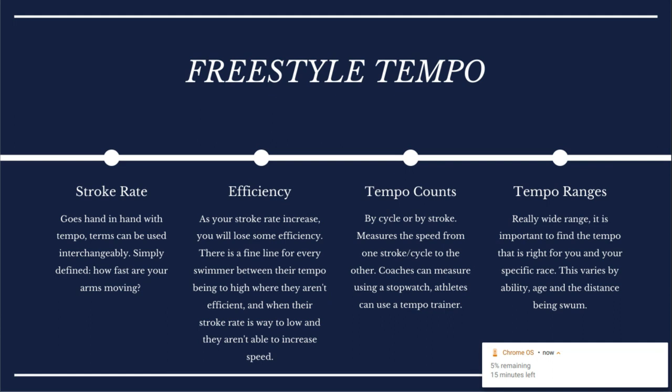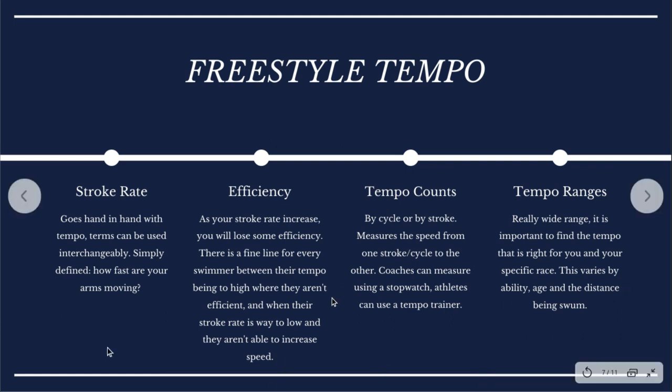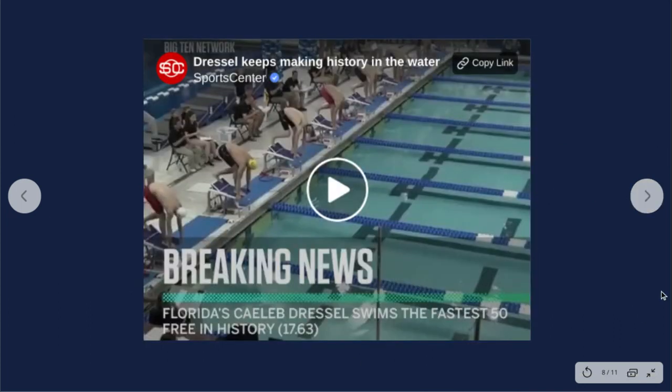And then on the really high end, 0.9, so taking a stroke about every second, so a little bit slower. On the tempo, not necessarily a bad thing, it's just where those ranges are. So here we have a really good visual video, and then we'll discuss in just a moment.